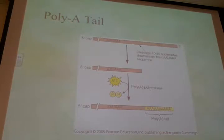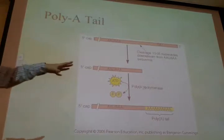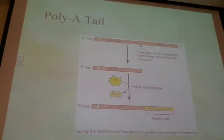So we have 3 major post-transcriptional modifications in eukaryotic cells. Remember, none of this is happening in bacteria. This is only happening in eukaryotic cells. With intron splicing, we have the G cap at the 5' end, and we have the poly-A tail at the 3' end of the message.